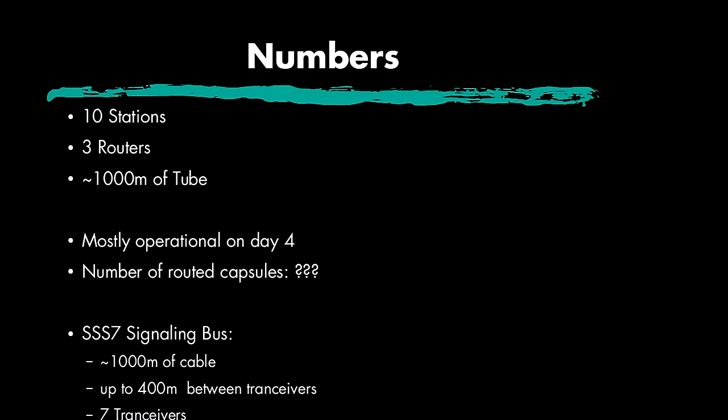So let's talk about some numbers. We had 10 stations. Each station needed a transceiver, so we didn't have enough transceivers for all our stations. First problem. Next problem is each router also needs a transceiver. So we were another 3 transceivers short.